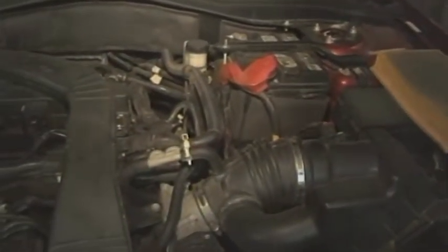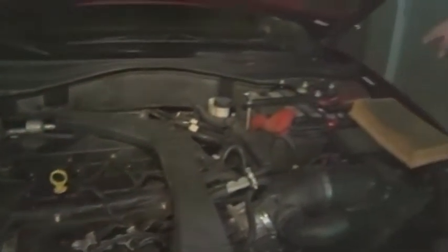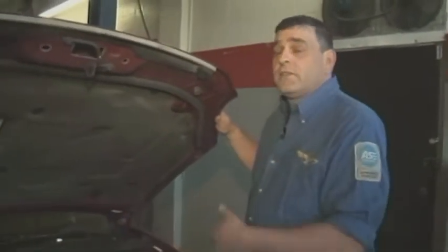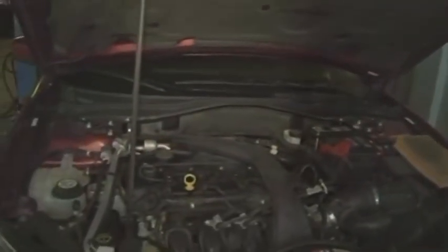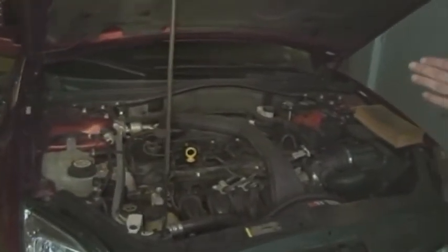Transmission fluid is a lubricant. The lubricating capacities go away. The engine has to work harder to pull the car. You use more fuel. Spark plugs. Every car needs spark plugs at a certain mileage interval. There again, every car is different. This particular car, every 60,000 miles, the spark plugs are due to be changed. So that's what we're focusing on under the hood.